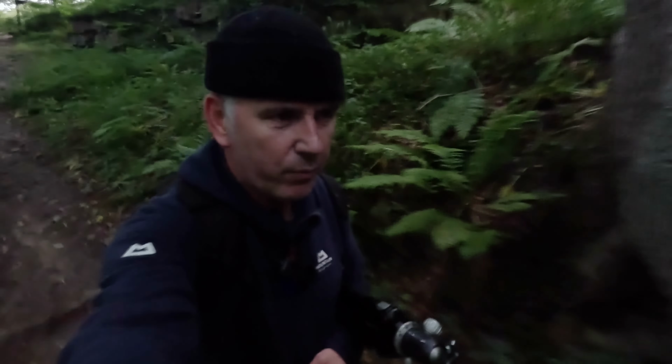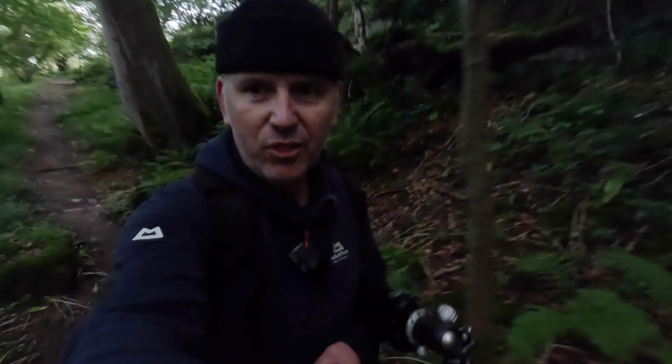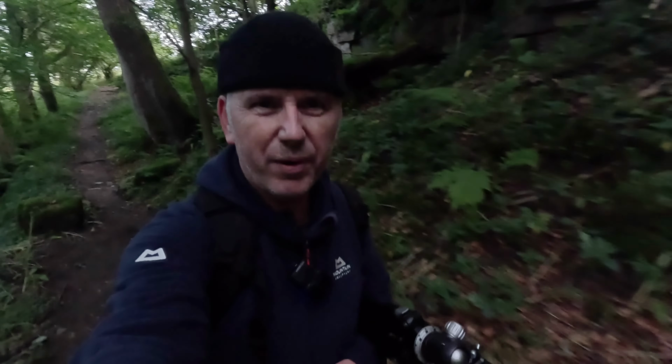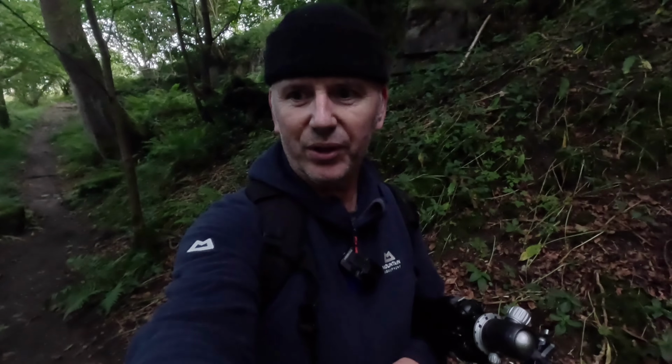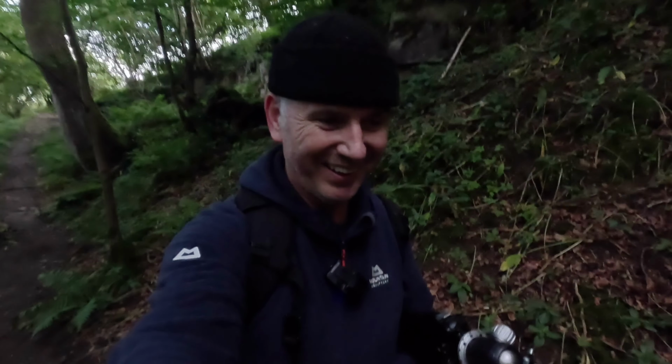I'm just on my way down to a slightly smaller waterfall down from the one I've just been to. The only issue with this one is it's full of brown water. So I'll have a try. Sometimes with brown water it can work, but other times it just looks terrible. So I'm going to have a little scramble down to see if I can get a shot of it. And let's see if it's worth the scramble.